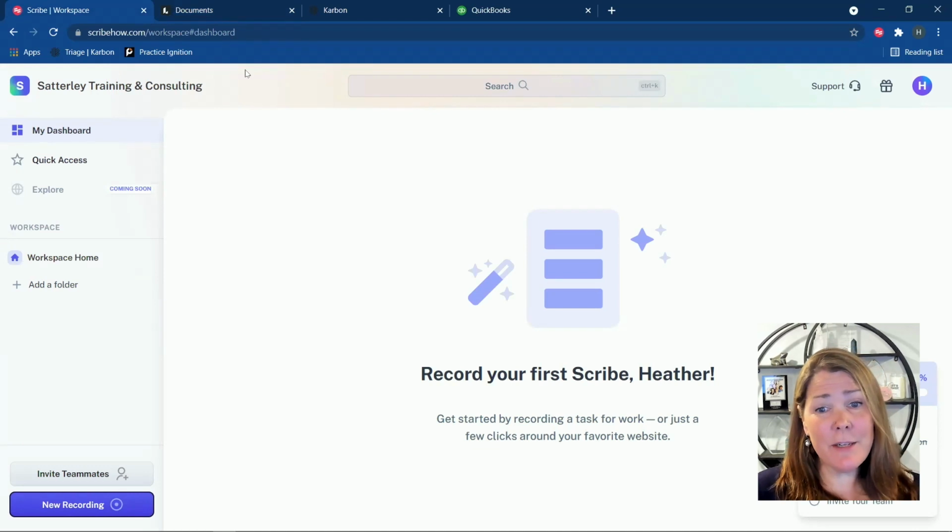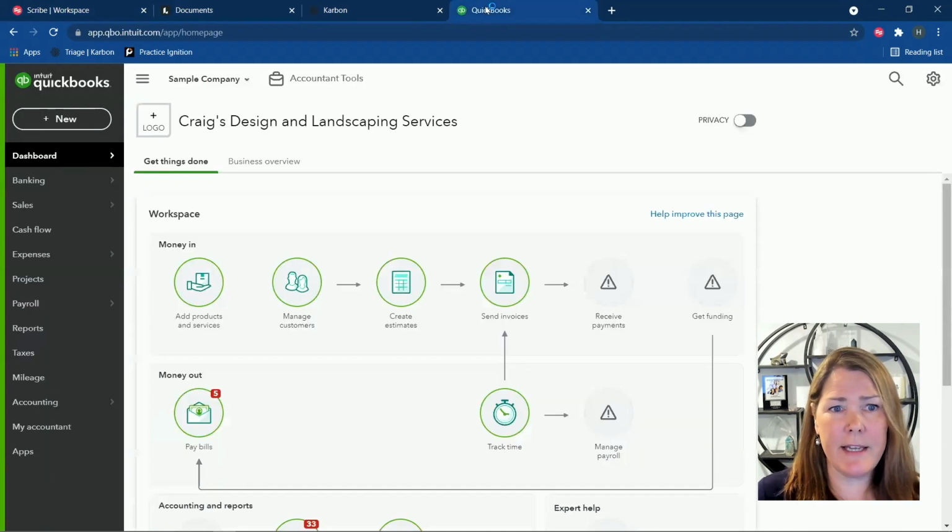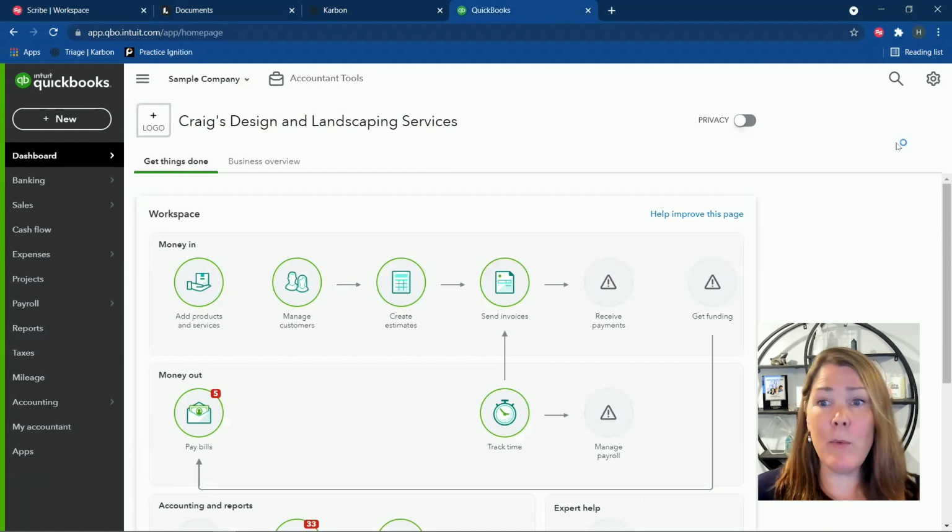All right, so I logged into my ScribeHow account, and when you first log in, I land on my dashboard. However, this isn't where I'm actually going to build the scribe. All right, where I'm going to build the scribe is actually in the application where I'm documenting the process. So I've got the QuickBooks Online sample company open right over here in this browser, and I want to show my client how to pay a bill. I want to teach them how to pay a bill.